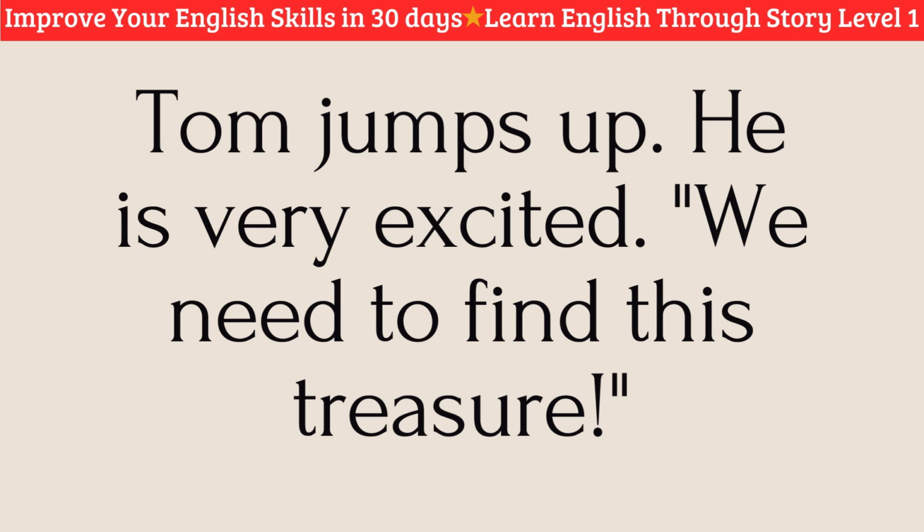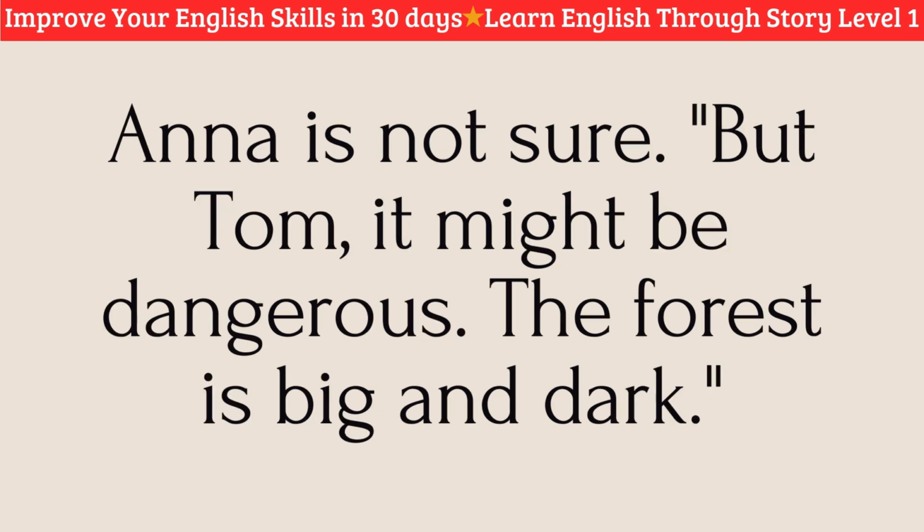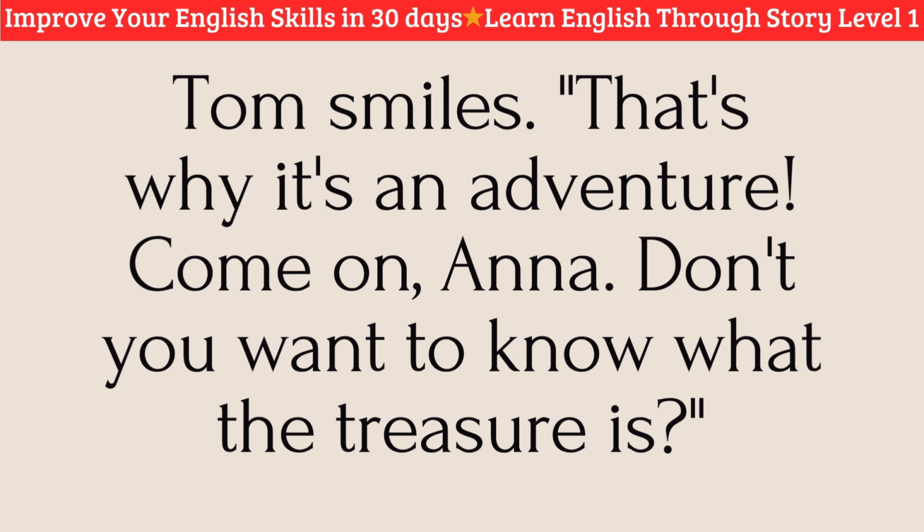Tom jumps up. He is very excited. "We need to find this treasure." Anna is not sure. "But Tom, it might be dangerous. The forest is big and dark." Tom smiles. "That's why it's an adventure. Come on, Anna. Don't you want to know what the treasure is?"